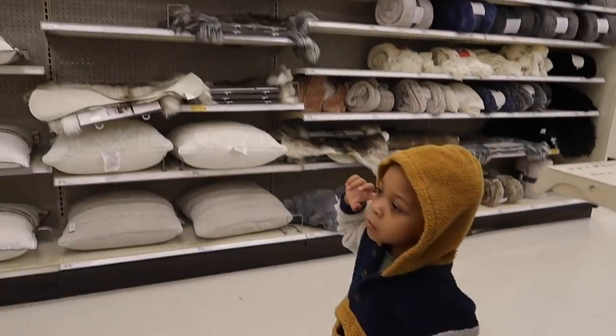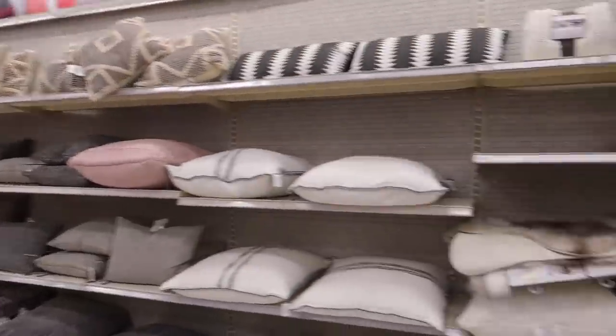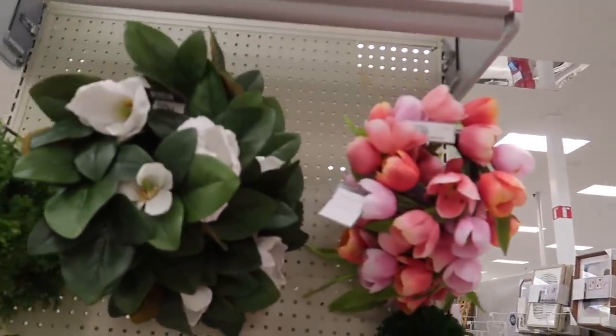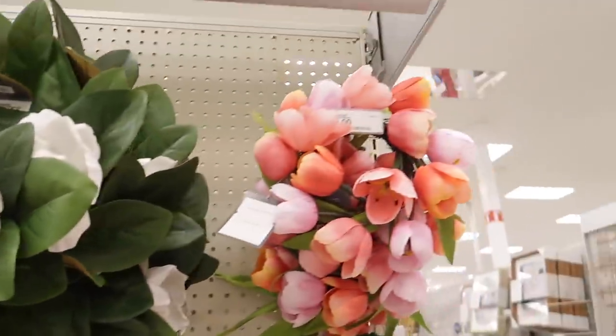I wanted to get a throw for the rocking chair. I like that pink one right there. I'm gonna keep looking. I also wanted to get a rug for the middle of the nursery. I'm gonna get a bunch of greenery stuff too. Like, this is cute, little wreaths. Those are cute.